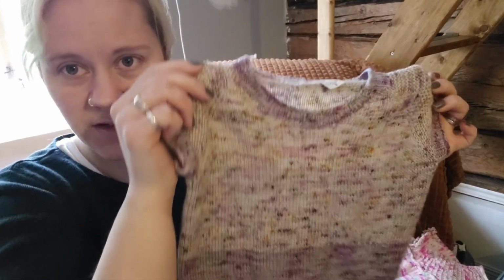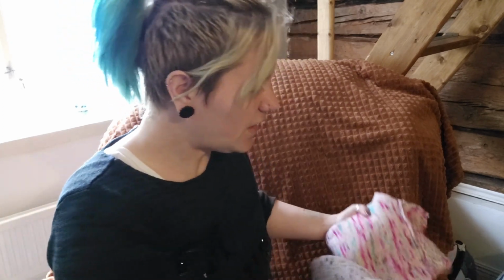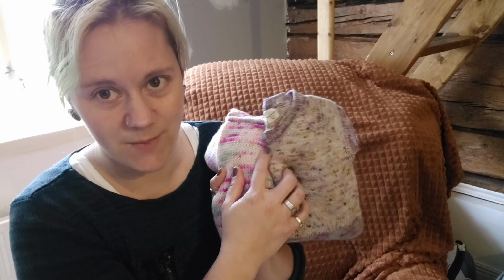So this merino sock has been just wonderful. Otherwise, I know when I have bought other hand-dyed yarn in just merino sock, it peels. It peels like crazy. I don't have a problem with peeling though, but when it starts to peel really fast, I'm not so impressed. So this is on the same base, both of them.